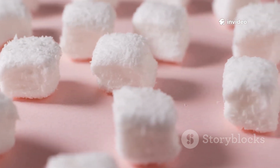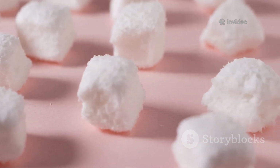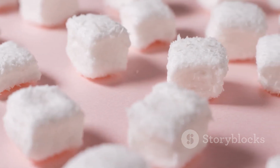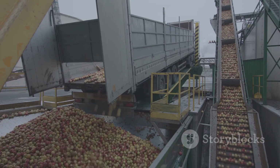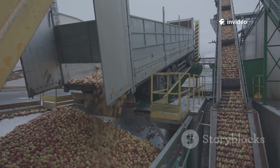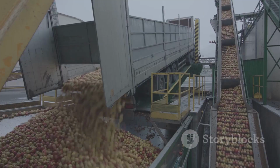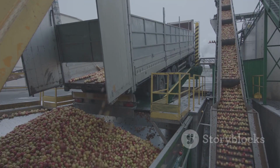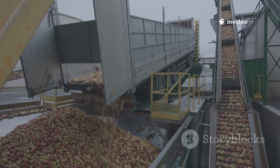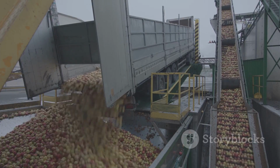Their popularity is no surprise, considering how versatile and delicious they are, used in everything from s'mores to crispy rice treats, or simply enjoyed straight from the bag. To keep up with this massive demand, factories receive enormous shipments of the main ingredients: sugar, corn syrup, and gelatin. Sugar provides sweetness, corn syrup keeps the texture smooth and prevents crystallization, and gelatin is the secret behind that signature bouncy, chewy texture. These ingredients arrive in bulk, often by the truckload, ready to be transformed.